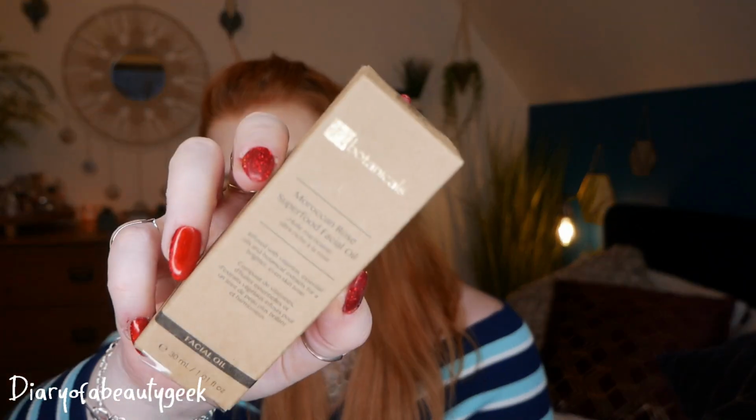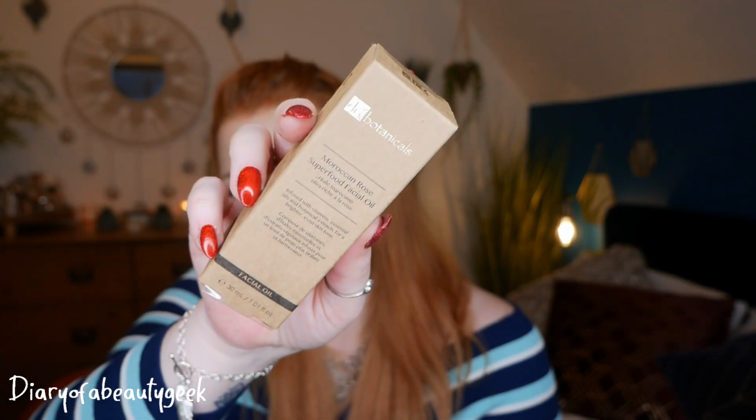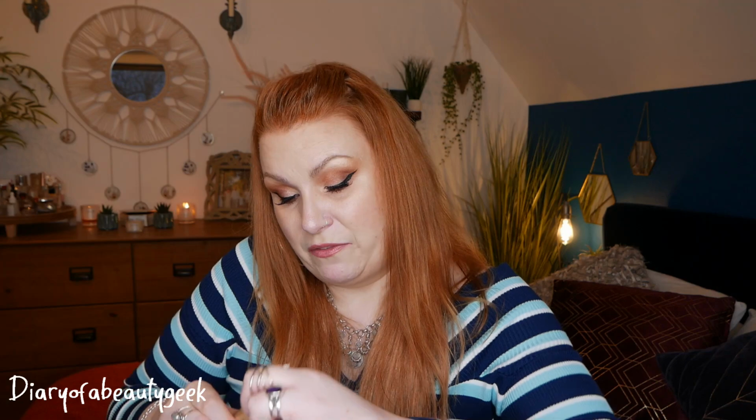Next we got a Dr. Botanicals product, and this is a Moroccan Rose Superfood Facial Oil, infused with vitamins, essential oils and botanical extracts for a brighter, even skin tone. And we got 30 mils here. Now I received this quite a few times in different subscription boxes a couple of years ago, and it is a really nice product. It is lovely. I remember I mixed it in with foundations, mixed it in with moisturizers. Yeah, it's very lightweight. It hasn't got a really strong rosy smell. I don't really like rose smells at all.